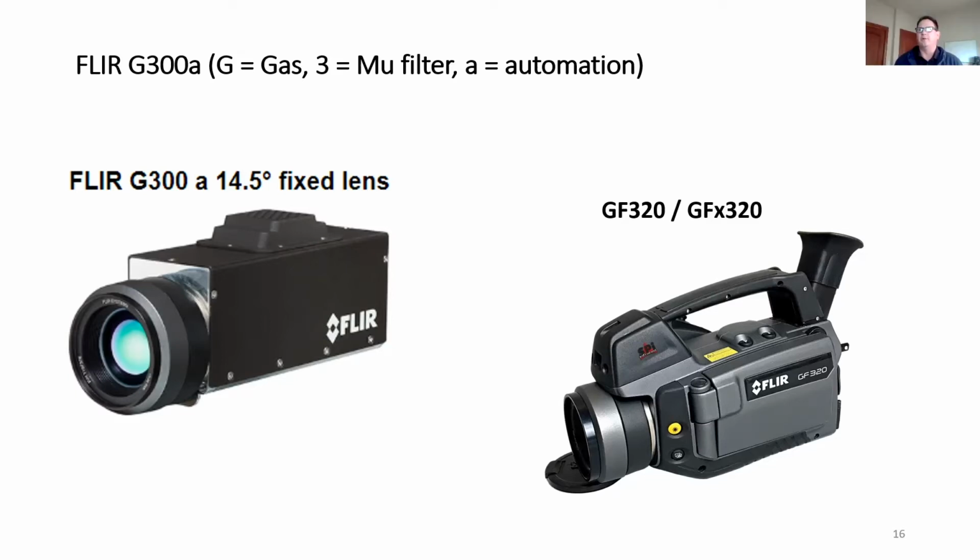Thanks, Mark. The go-to camera that they're using while walking around the pad sites doing their inspections is the GF or GFX 320, and that's already approved through the regulations as an OGI camera. So what we're trying to do is go to a fixed mount, 24/7 type of monitoring. The G300a on the left of the screen is basically a stripped down version of the GF 320. That's what the inside of that 1980s VHS-looking camera is. The reason that camera has that shape and form factor is because it's a cooled camera. There's a cooler running inside there. Think liquid nitrogen, bringing the temperature down to a negative 300 F. And that's how we're seeing gas.